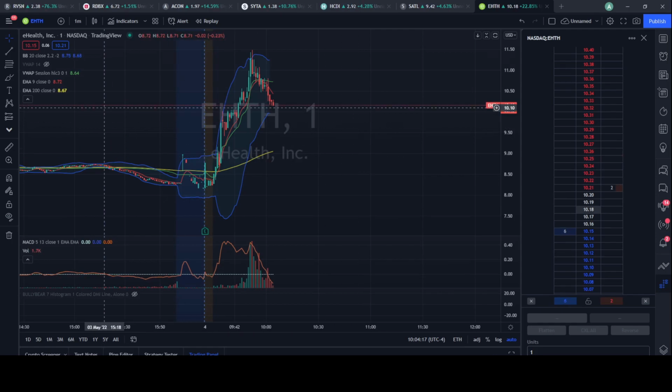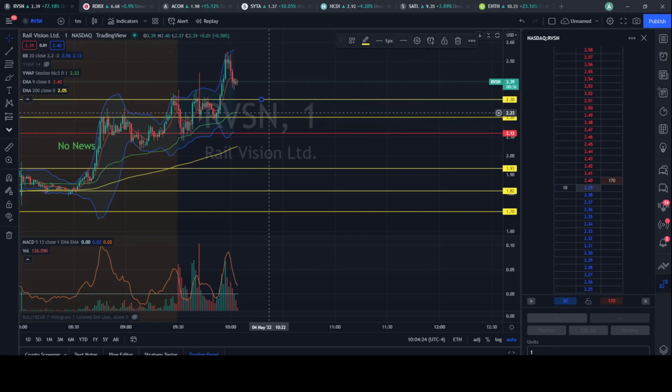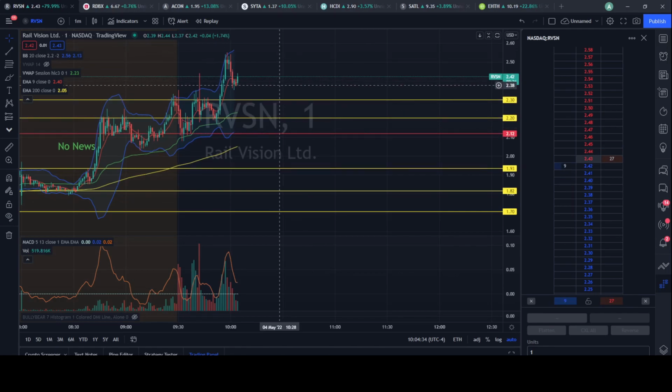RVSN looks like it's on a slow pullback. Yeah, I know. We're just slowly waiting for an entry here. I really don't want to jump in anywhere too high. I think we're seeing some support here, so that would be a potential point of entry. Of course, it's going to turn around here and go up. I'm not quite comfortable jumping in that high though, so I'll let it go for now.